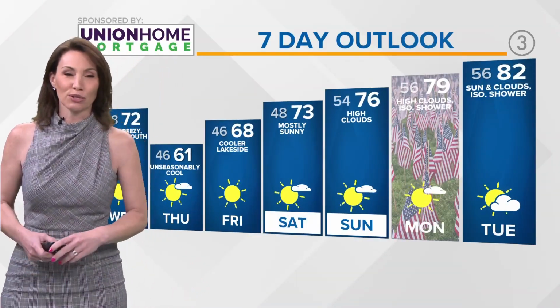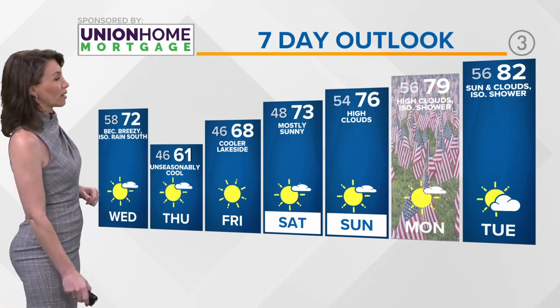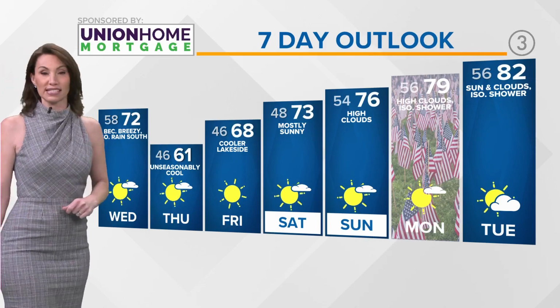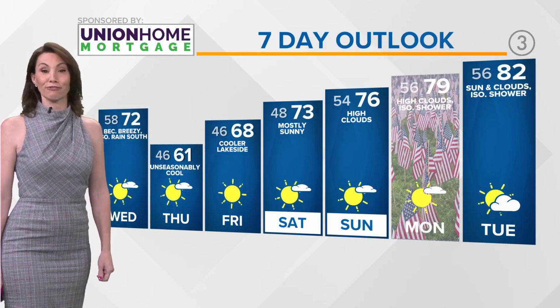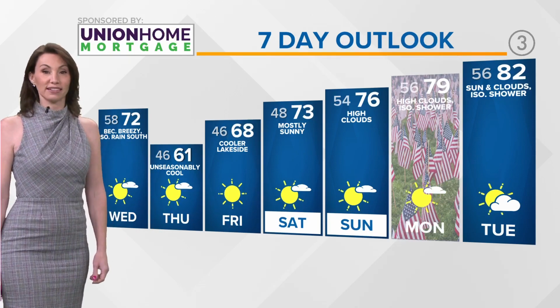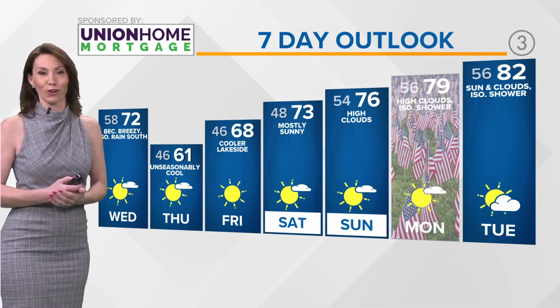Here's your forecast. That cold front that's pressing in, bringing in the cooler air. Look at Thursday. We only make it into the low 60s. We get to see some sunshine, though, and then we really start to turn things around just in time for the holiday weekend. Sunshine, 70s, even 80s in the forecast. Certainly a good trend for a long weekend.